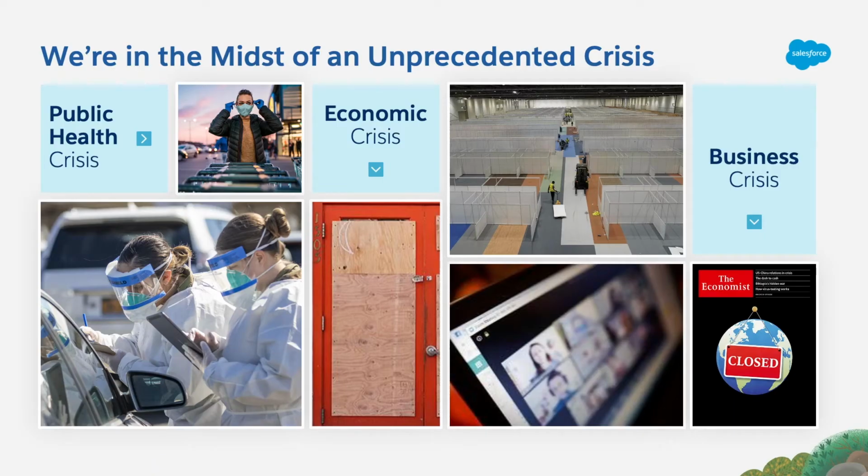This slide might not be surprising to any one of you. We're in the midst of an unprecedented crisis. It is not only taking toll on public health, but also causing serious economic consequences across the globe. Those macroeconomic hardships are affecting every business in different ways. Some businesses remain shut down, while others are reopening again and preparing for the new normal.